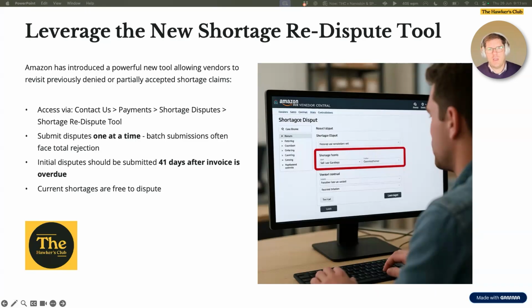So this is the old way of disputing aged shortages, which is set up a ticket, try to keep the ticket alive for anywhere between 6 to 9 months, and then eventually Amazon's going to settle for an amount. That approach is going away, and Amazon intended the shortage redispute to roll out as the replacement of the ticket system for aged shortage disputes. To the extent that as of early this month, they actually started closing down tickets and saying, look, we are not going to make a settlement offer for you, just use the redispute tool instead.